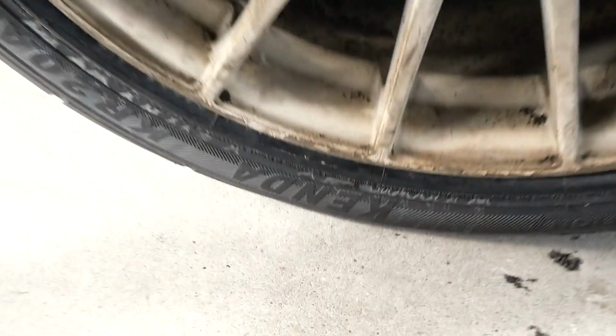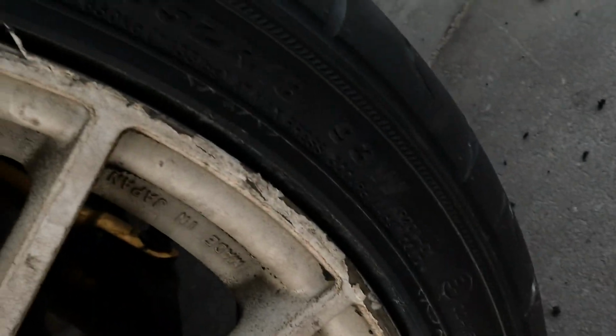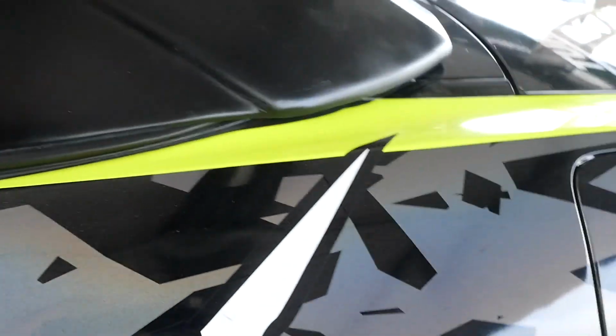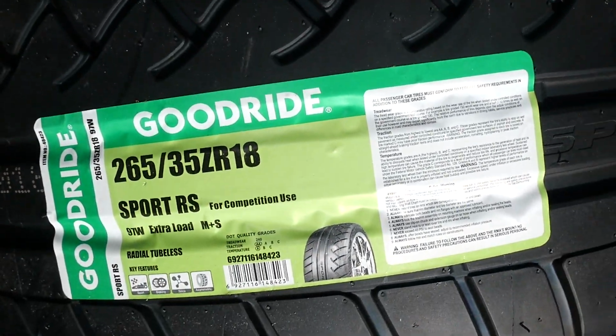Righto, so now I'm about to take these Kenda KR20As, 265s on 15s. The suspension's always soft, ethanol boost's all the way up, and I'm going to be comparing them directly to the Goodride Sport RSs. Still 265, still 15s, same track, same day, let's go. I'll give you my honest opinion, honestly.